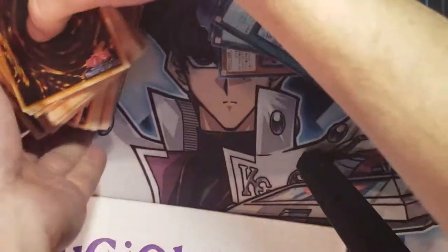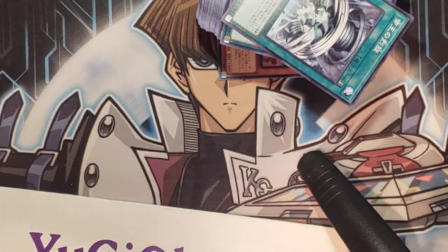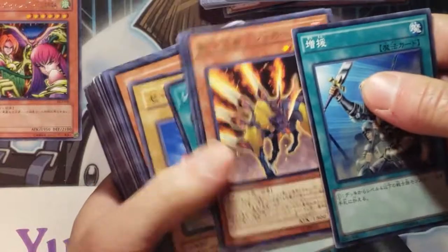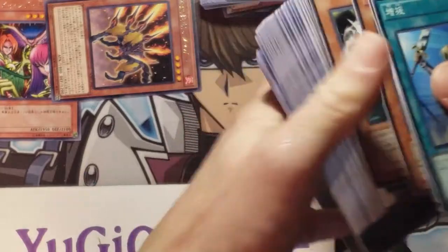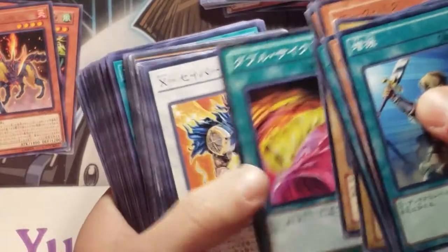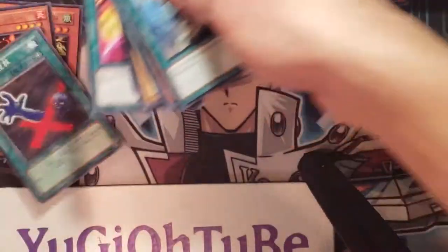Alright, here we go. Let's start with Harpy Lady Sisters and move these to the side. So, we have the rare Harpy Lady Sisters from DL2, and we are back, unfortunately, to what looks like Power the Duelist. Common. That's kind of cool. Obviously, though, you were hoping for more pack pulled foils. There's a Premature Burial. That's the alternate art, so that's cool.